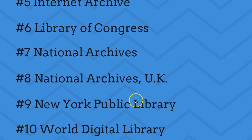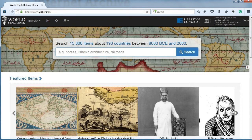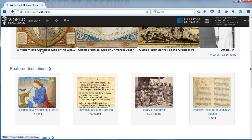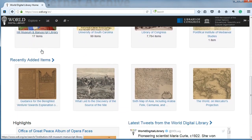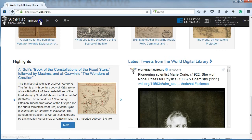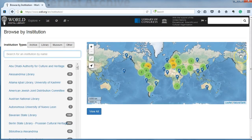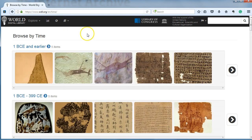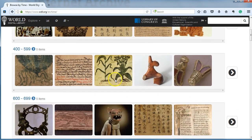And finally, number 10 on our list is the World Digital Library. The World Digital Library, or WDL, is a great first stop if you're looking for primary sources from another country. Like several other resources on our list, WDL allows you to search for primary sources from multiple institutions in one place. You can search by keyword, or use some of the interesting search tools to find primary sources from collections all over the world.